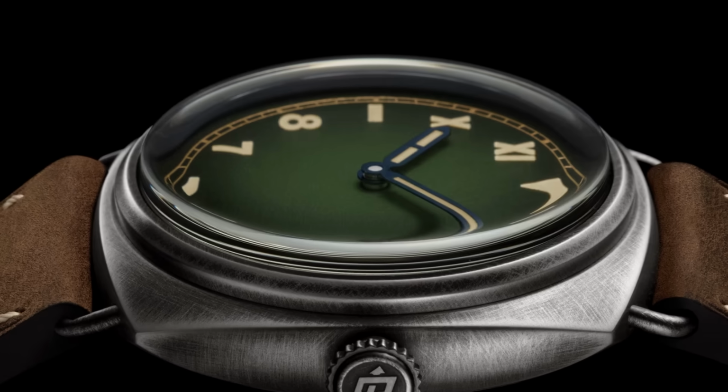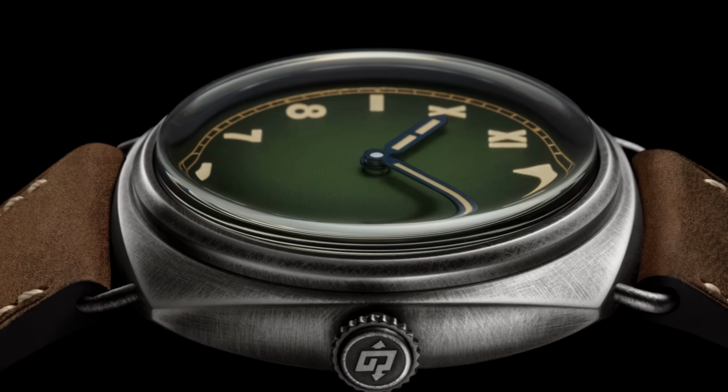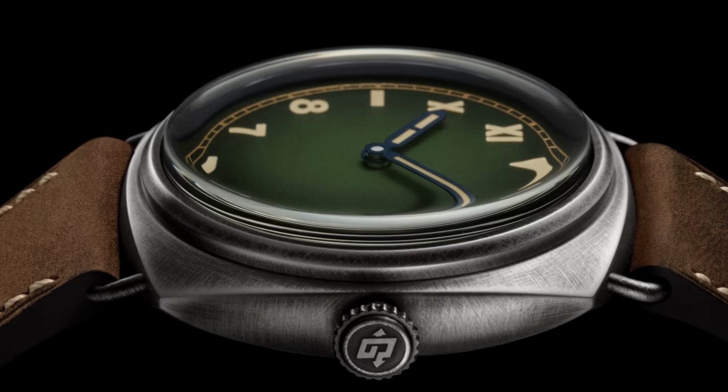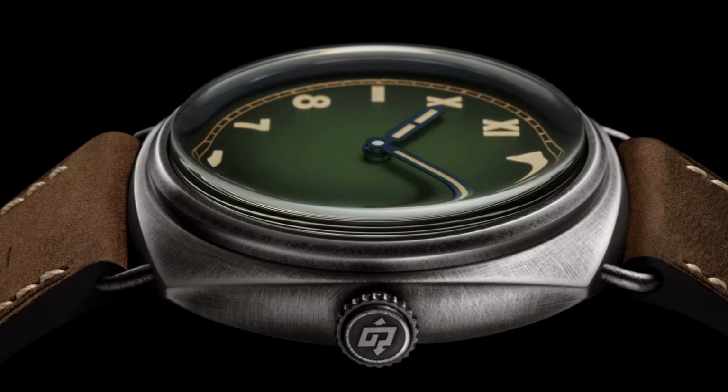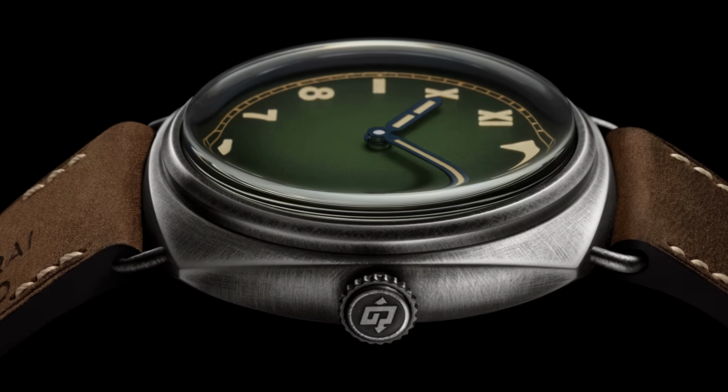It's very bold, isn't it? I love the green. It really pops against the creamy brown tones of the strap and the numerals. It's very cool.